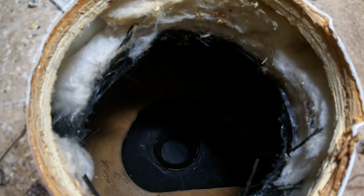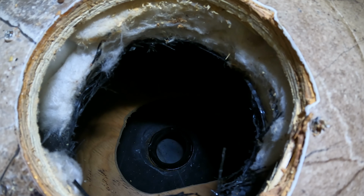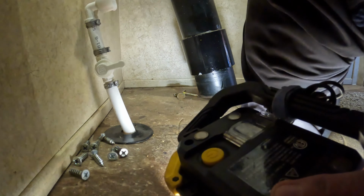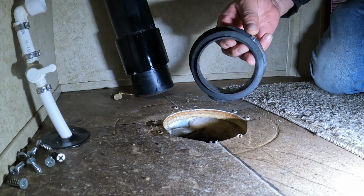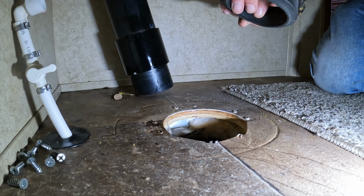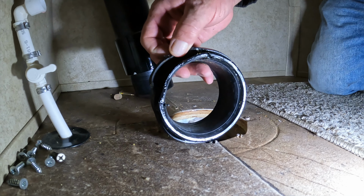Is our problem. I gotta pull that gasket out of there. Hopefully I can reshape it, reset it, and reinstall everything. Okay, here's the gasket. What a mess. I'm gonna go clean this up. And as you can see, this flange was popped out. And we just need a new one. Let me go see what I can do with it.